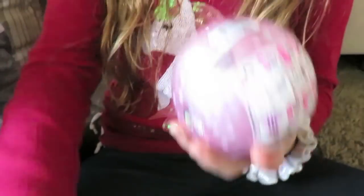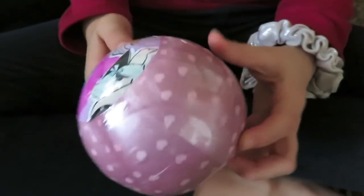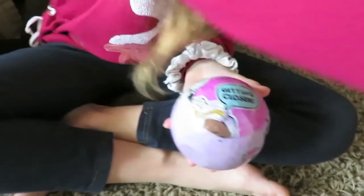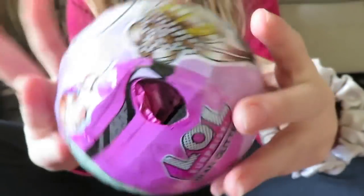Are you ready to open yours? All right, Madeline. She's really trying very hard. She knows just how to open it. First layer is off. What does it say? Hearts. Just hearts. They're cute little hearts. All right, let's get to the next layer. It says getting close. Oh, I can almost see the hole. My eyes hurt from looking at all that glitter.